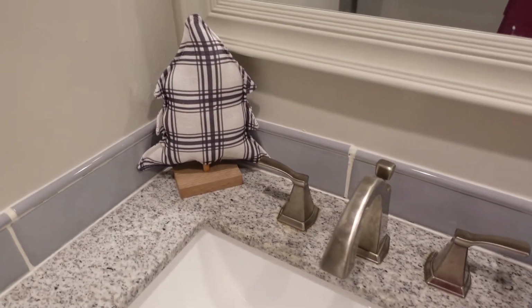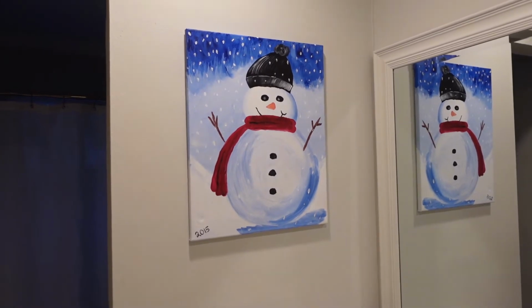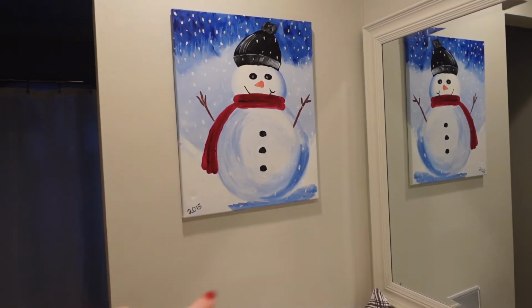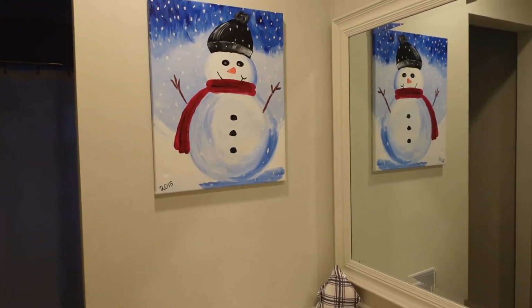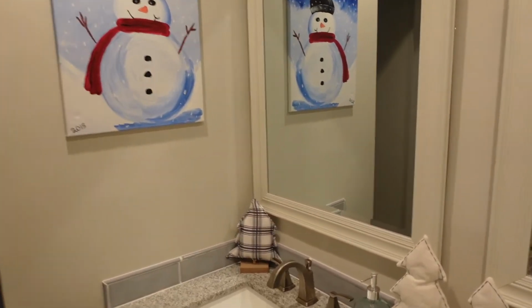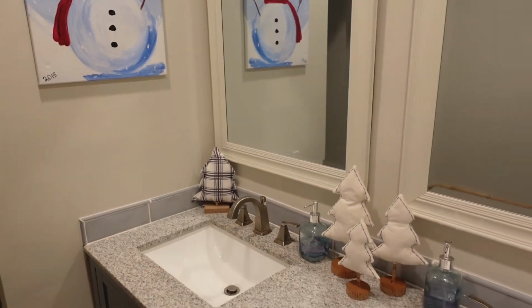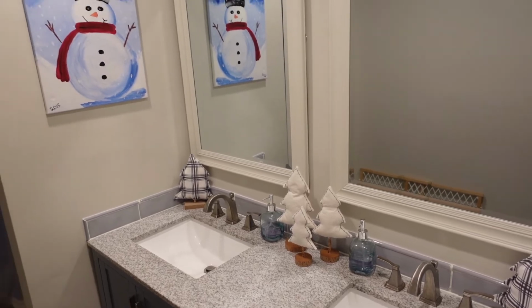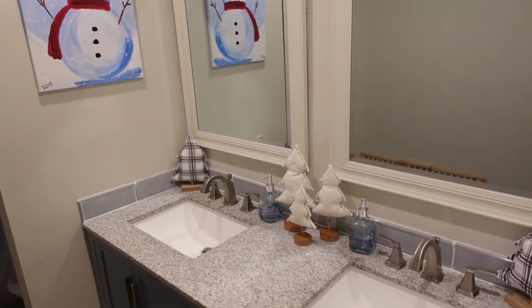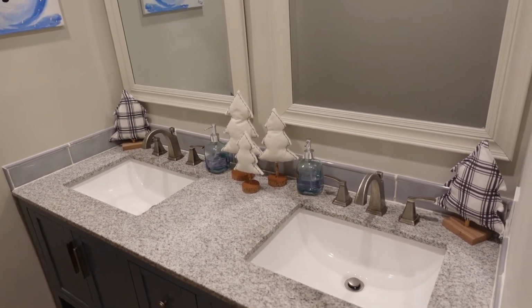And same thing with this tree. I have the same tree on the other side. And then this snowman I painted in 2015 at a paint night. We like to rotate this painting out here. And I like that it has like the blues and the whites and kind of like a blue gray in there. So this is what our guest bathroom looks like. I did not share this in a clean and decorate with me. I just never got around to doing it in time, but I wanted to share it in our home tour.